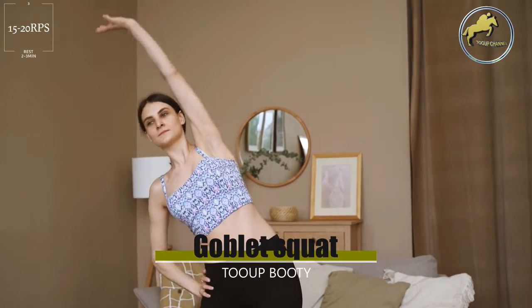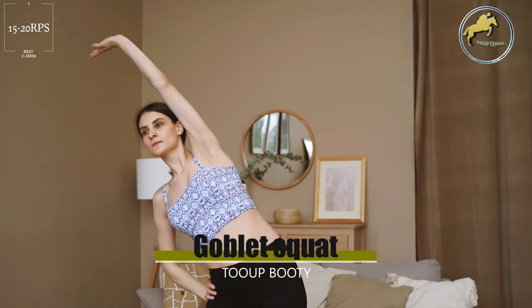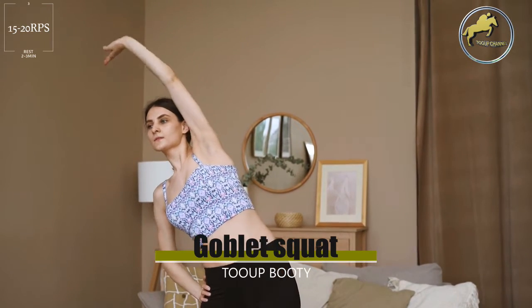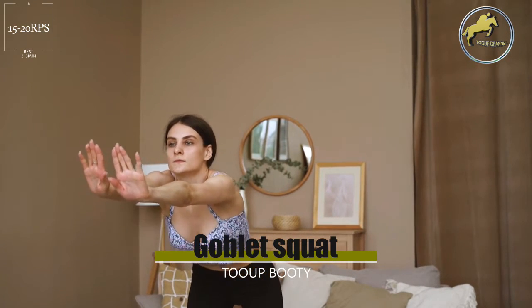Let's get going. What does this program call for? Goal: muscle building. Aimed at intermediate to advanced level women working out. Equipment needed: barbell, dumbbell, kettlebell, body weight, resistance.